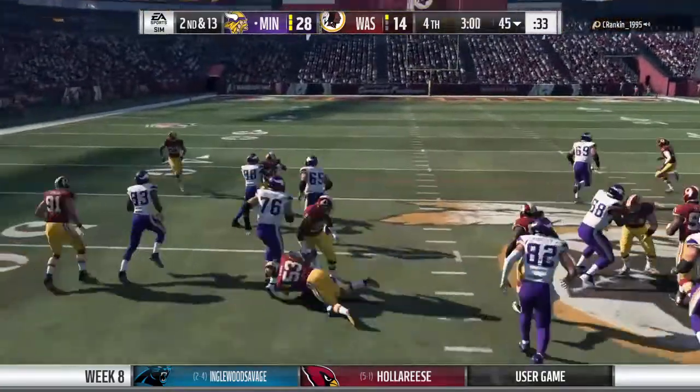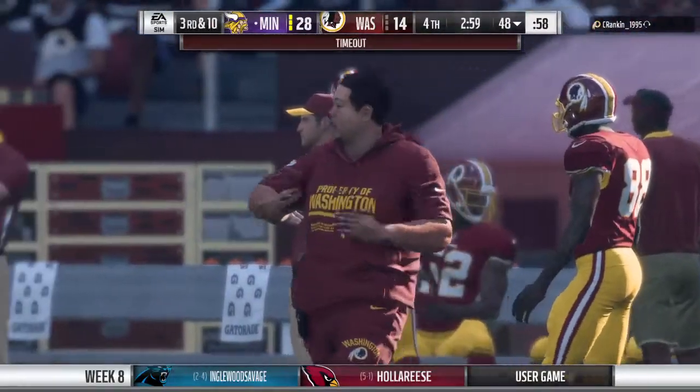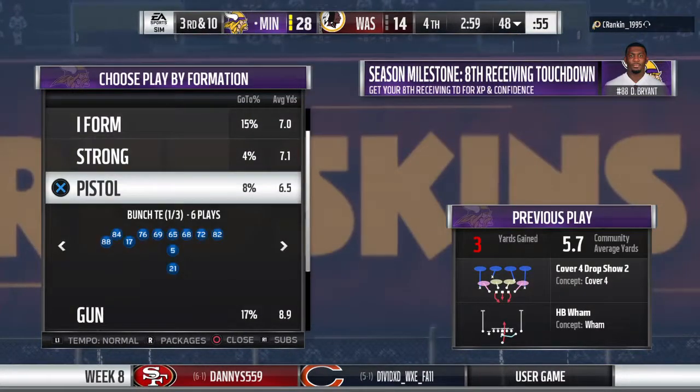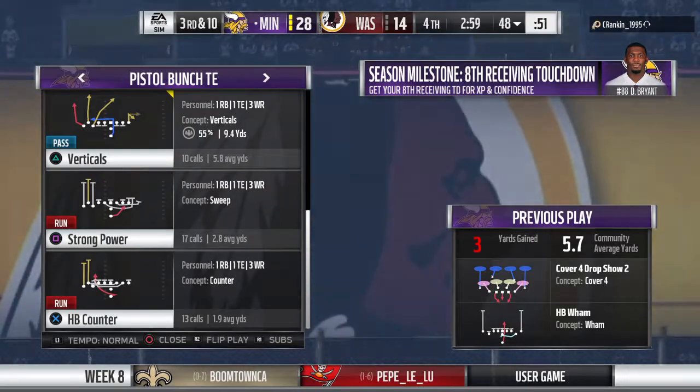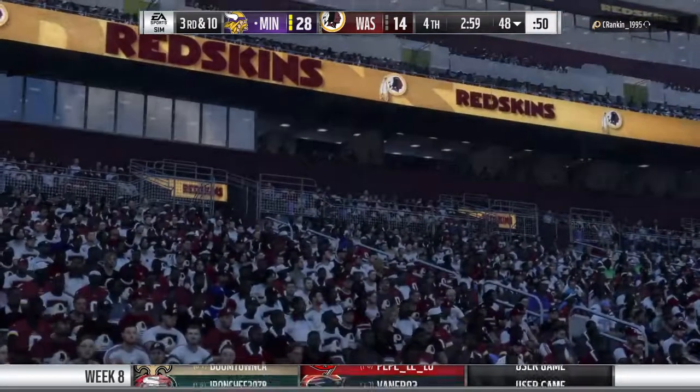Going to give this time to the tailback. Pushing forward for 3 up to the 48. And now we're going to get a timeout here called by the defense. So that will leave them with no timeouts left. Still plenty of time on the clock. We'll see how that affects things here in this fourth quarter.